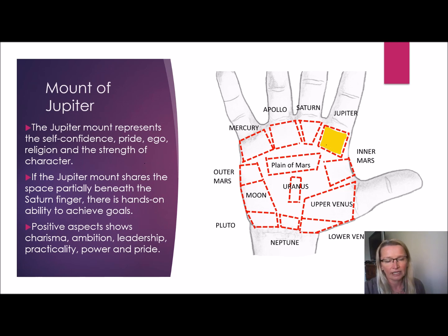So if you're looking at negative aspects, a cross is not one here. Traditionally, a cross on Jupiter is said to show a happy marriage. So why it's totally opposite to all the other mounts is more than likely because it's enhancing these qualities, and for some reason they say that is depicting a happy marriage. But whether that's true or not, I don't know. I might have had one once.